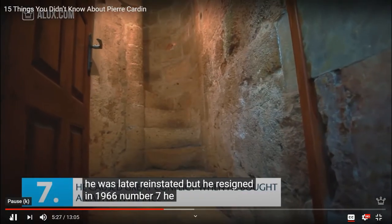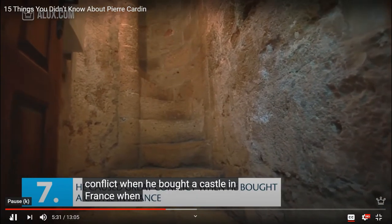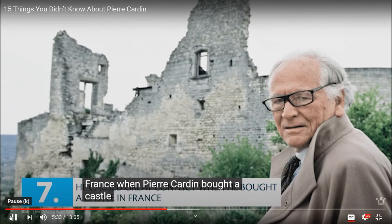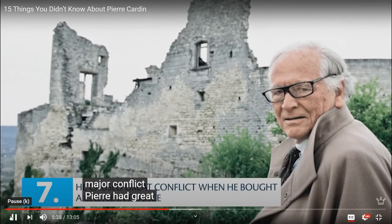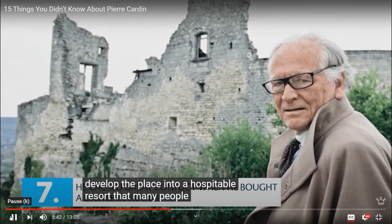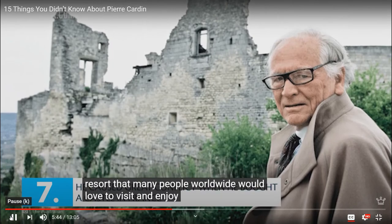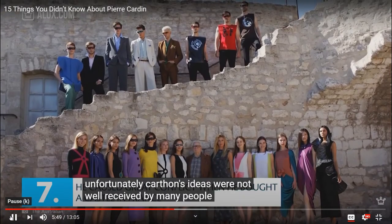Number 7. He caused great conflict when he bought a castle in France. When Pierre Cardin bought a castle in Lacoste, France, it caused some major conflict. Pierre had great plans and ideas to develop the place into a hospitable resort that many people worldwide would love to visit and enjoy. Unfortunately, Cardin's ideas were not well received by many people.